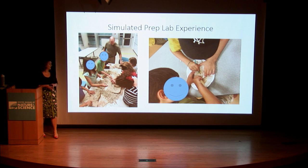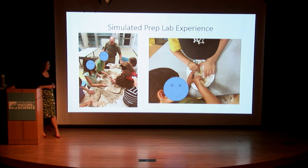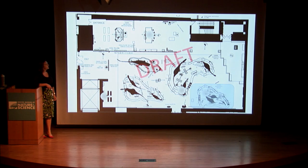I can tell you from prototyping that it's really hard for the grown-ups to not jump in and take over for the kids. They really want to get their hands dirty too, so you'll have kids and grown-ups wanting to participate in this, and you'll probably want to do it too. It's super fun. And yeah, it's a pretty neat, cool thing we're going to try.